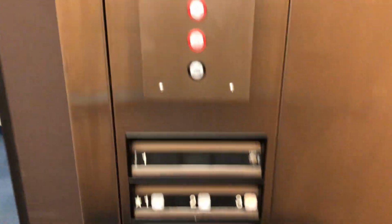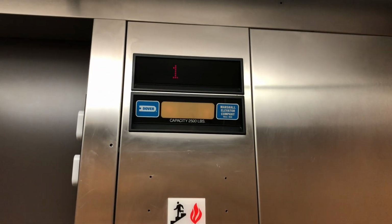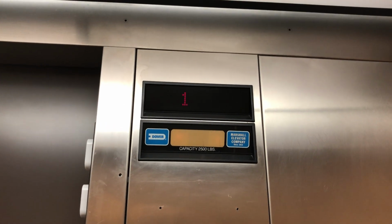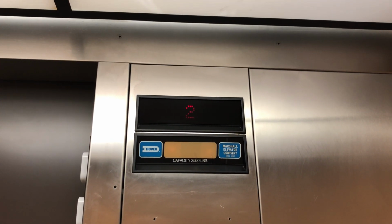And here we go. Notice how we got both traditional fire service but impulse fixtures. I guess the fire service was added not long after it was installed or something. I guess there's one of these fire service-less impulses. Oh, the buzz didn't sound that time. That's weird.